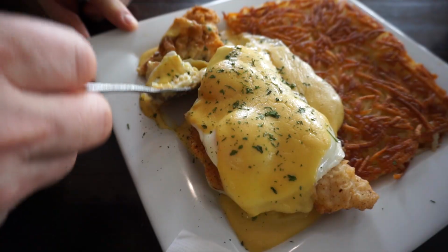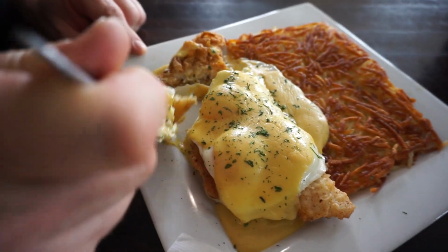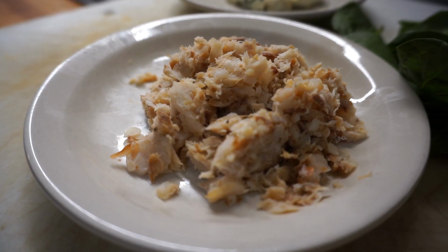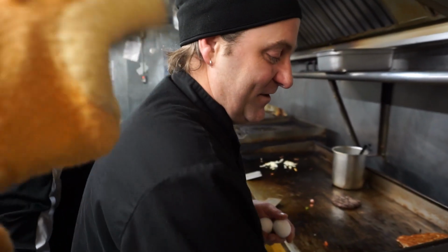So I'm here with Mike now, the owner. How's it going, Mike? It's going awesome. So what are some of your more popular items? What are you going to show us how you make? We have a Walleye Benedict and we have a West Batler Burger that is so popular it actually has smoked walleye on it. So what are we going to start with here?